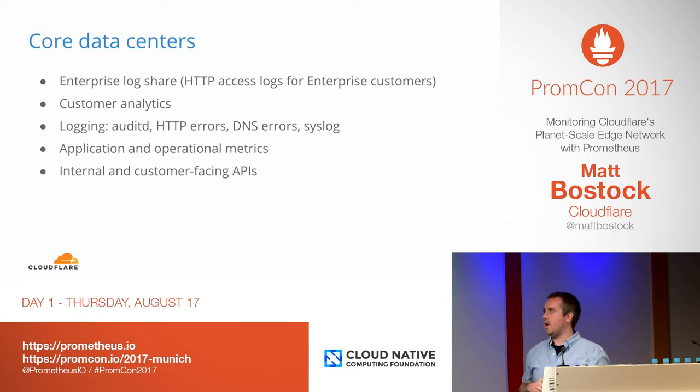In addition to the edge network, we also have our core data centers, which receive things like customer logs, customer analytics, auditd logs, HTTP errors from Nginx, application operational metrics, and we also have a lot of internal APIs which we need to monitor. So there is a lot to monitor. The services that we run to support those include Marathon, Mesos, Kafka, HBase, HDFS, and Elasticsearch, so there's a lot of exporters that we need to use to collect those metrics.